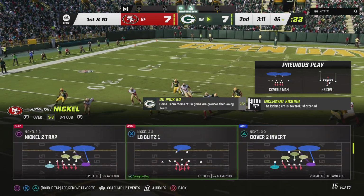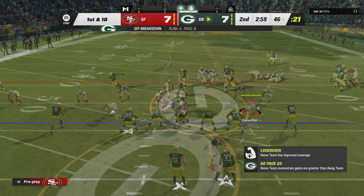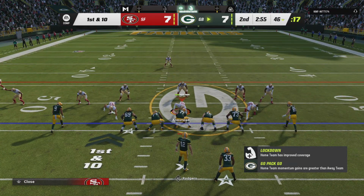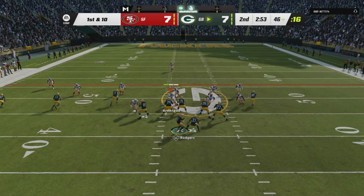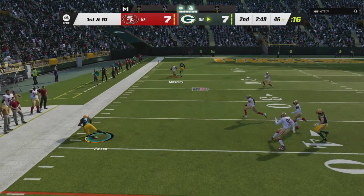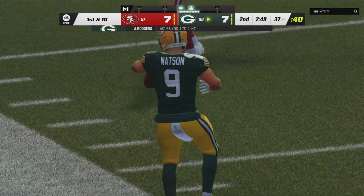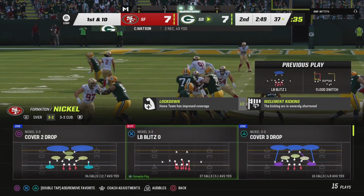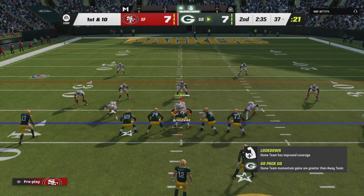I don't know what this says about me, but I love successful runs up the middle when the blocking is so well executed like that. And it doesn't matter whether it's zone blocking, whether it's a power scheme. When you have a blocker on a defender, and the running back can read it, find the proper hole, and just go, sometimes a thing of beauty. 17 more yards on that one as they keep the drive rolling.